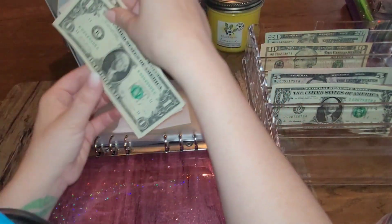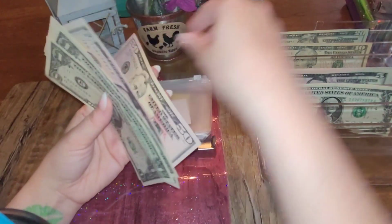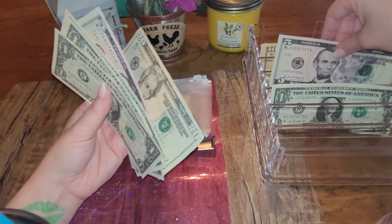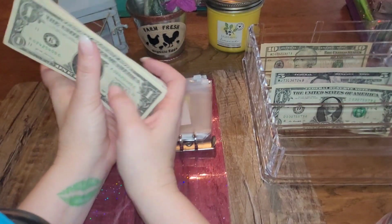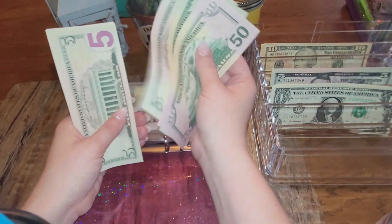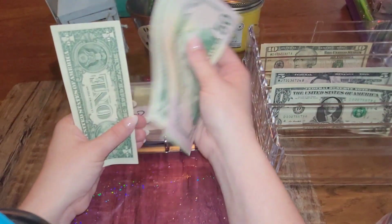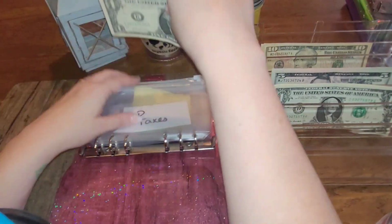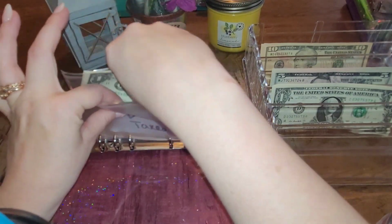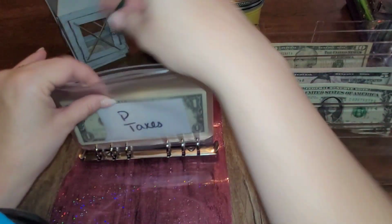Again, I have to make the vinyl for this one, and it gets 25. So now it's got 50, 70, 75, 80, 81, 82, 83. $83 in property taxes.